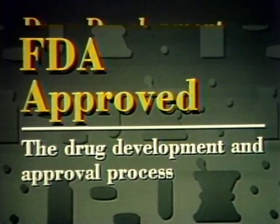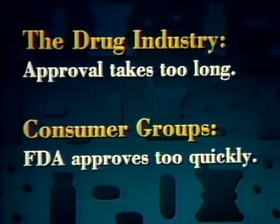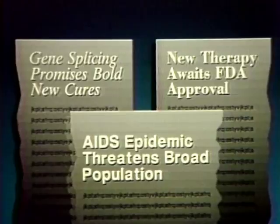and effective. It takes about 10 years and $125 million to get an important new drug on the market. Most of this time is spent by the manufacturer in testing. FDA spends about 2 years reviewing the test results. The drug industry thinks it takes too long to get a drug approved and onto the market. On the other hand, consumer groups often complain that FDA approves drugs too quickly and without adequate testing. So FDA is caught in the middle, and that is as it should be. Never has FDA felt the pressure more than it does today.